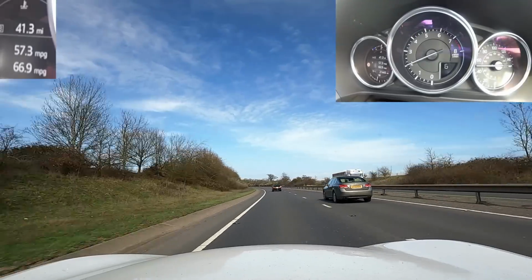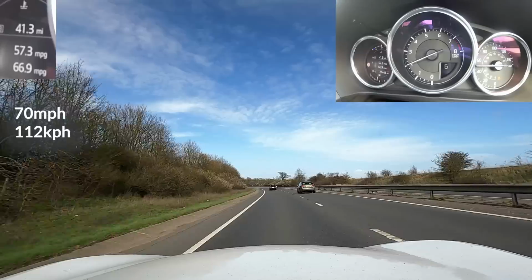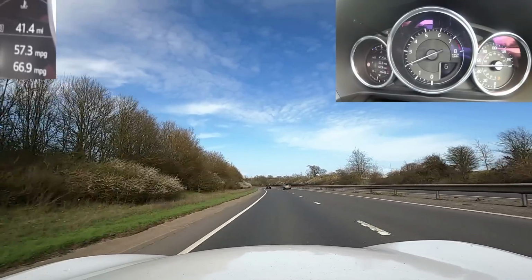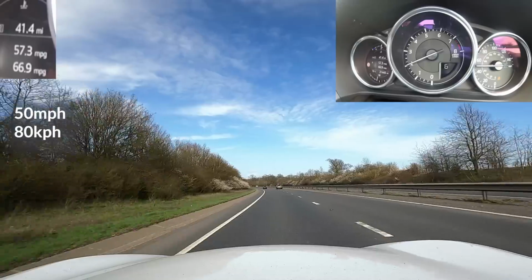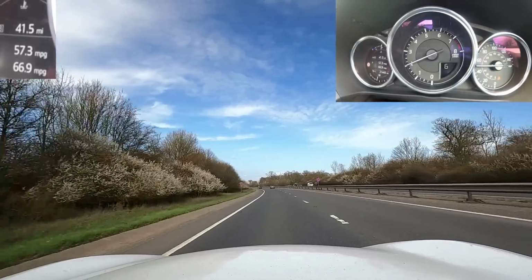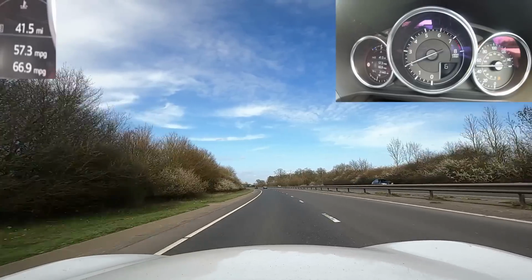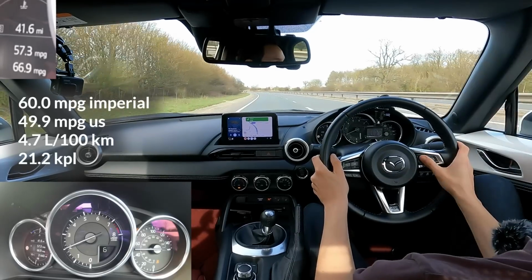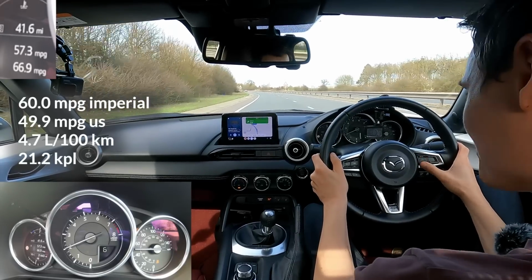I'm on a short section of 70-mile-an-hour dual carriageway. I forgot about this bit. And I'm doing 50. Cruise control set to 50. People can pass me. I don't think this is a dangerous speed. This is my minimum speed for these roads. Maybe I should have... no, 60 miles per gallon is a round number. That's the number I should be going for. Come on, I've got to do this.